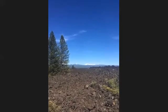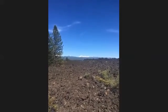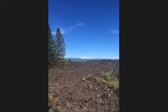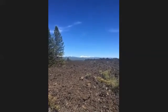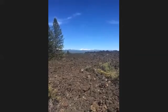The road that you turn off of at Lava Lands, if you just follow that road all the way down, will take you directly to the Benham East trailhead. So it's pretty navigable from Lava Lands. But yeah, thanks for asking, Bruce.